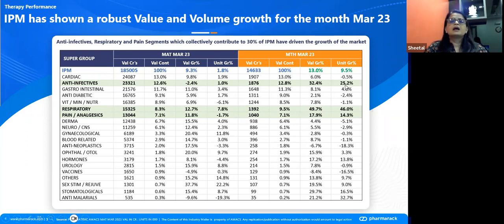If I were to look at the overall growth of these therapies in terms of value and units for the whole year, anti-infectives therapy shows a negative growth in terms of value and a very minimal positive growth in terms of units, whereas the respiratory segment continues to show a double-digit growth in terms of value as well as a decent growth in terms of units. Pain analgesics continues to show a good double-digit growth in terms of value, whereas the unit growth shows a slight decline. So for the month, it is these three therapies which have driven the growth of the market and have shown a good double-digit growth.